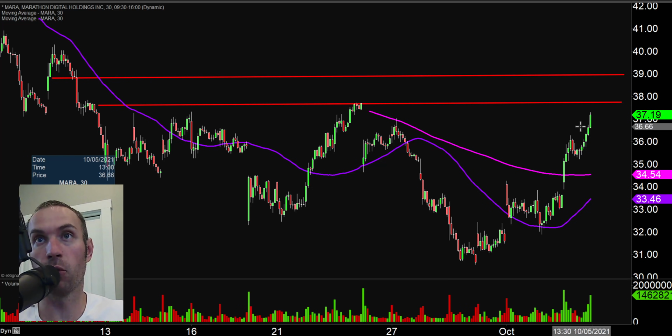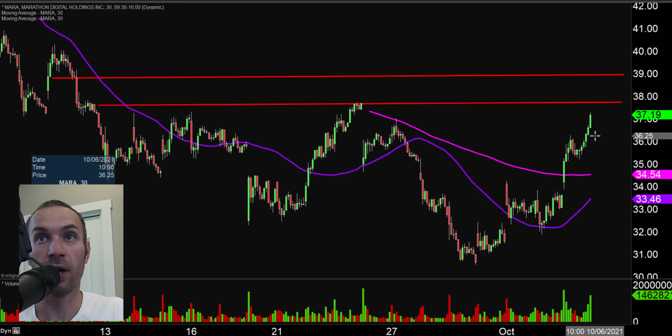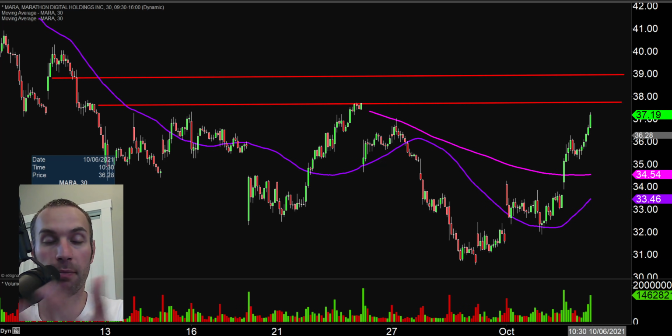A good $3 move. So a $3 move today would put it up at 40, which would put it up above those areas. Again, I'm not saying that's what's going to happen, but MRA has shown that it can move, and move very quickly. So if this breakout is just the start of that much more momentum, it's certainly one that you'd want to keep on the watch list.